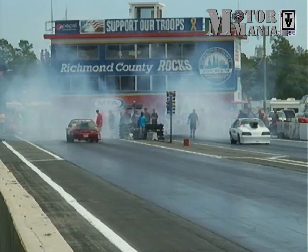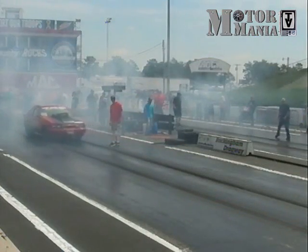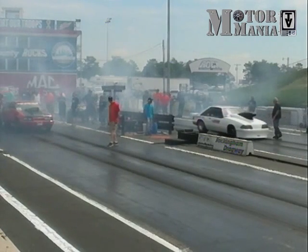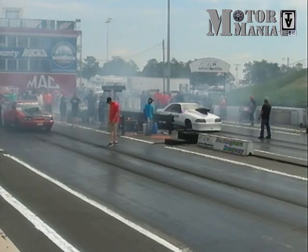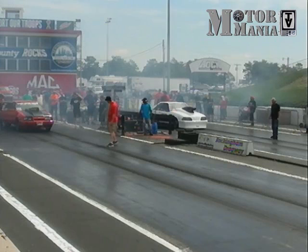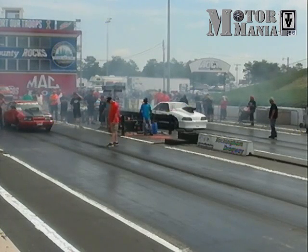Dale Handy, the Handy Racing Engine machine, the small block Ford nitrous powered, a little red Mustang in the right lane, qualified number 23 with a 566. It's not made a clean pass all weekend. If you get a hold of one, that car has very, very high 60-foot capability.